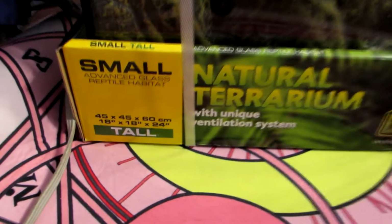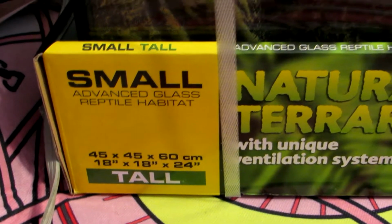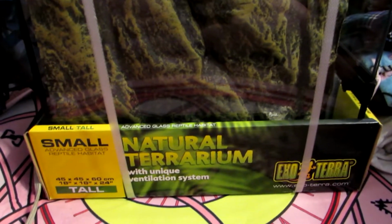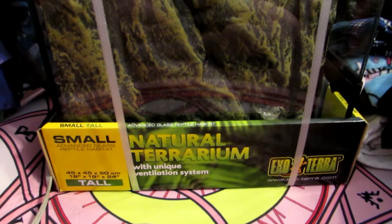But yes, this is an Exo Terra small tall. The dimensions are 18 by 18 by 24. So if I did my math correctly, this technically is a 30-gallon, I believe. So let's get him all set. I'm excited. Are y'all excited?